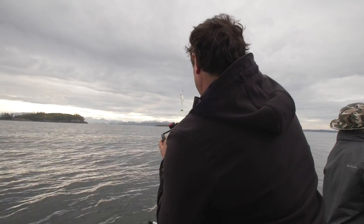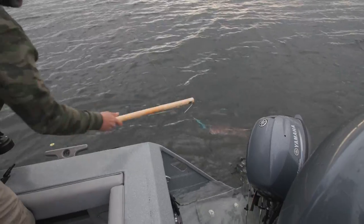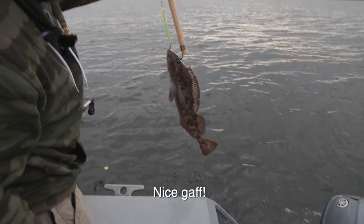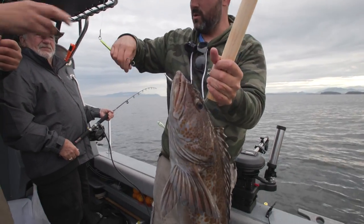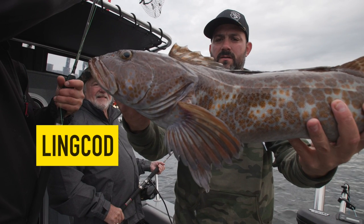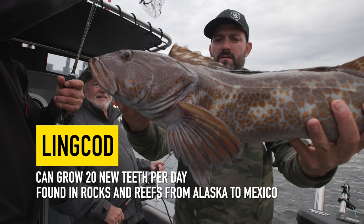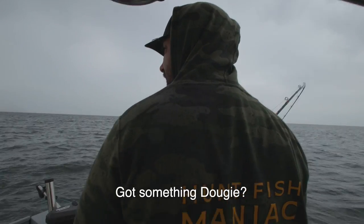That's a fish. Oh, yeah. Yes, it is. Oh, yeah, buddy. Oh, big ling? Yeah. Nice guy. Oh, that's a good fish. There's the first ling of the trip, guys. Woo! There, Diggy. Nice linger. Yeah. Beauty. Got something, Diggy? Yeah.